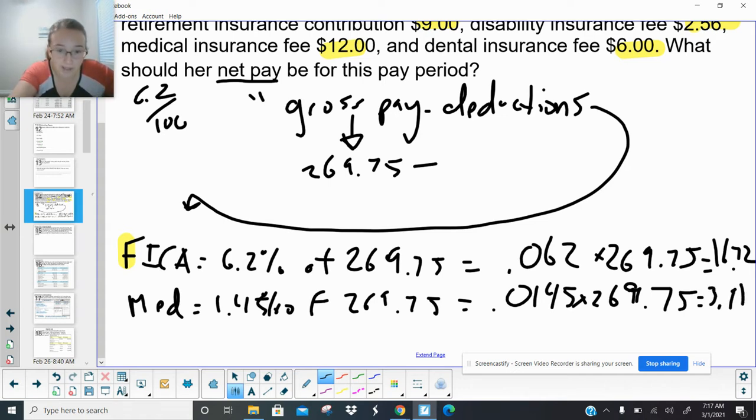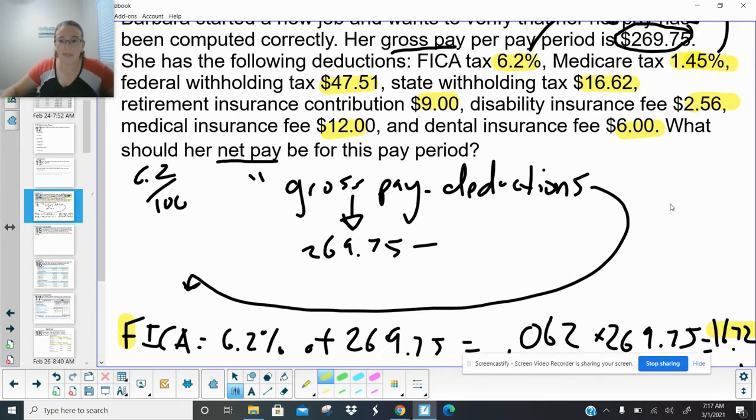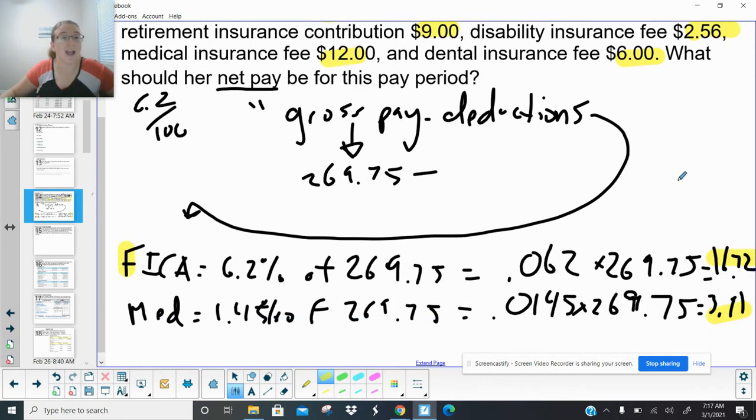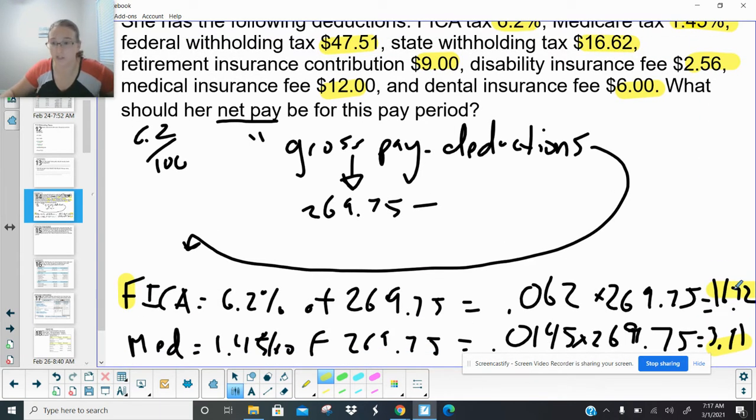Okay, so we have these two, and then the rest of the dollar amounts. So I want you to take a moment. I want you to add up all of the deductions. It's these two right here. These are the actual dollar amounts we need. Now we can add them with the other dollar amounts. Add everything together. Let's see what we get. Okay, I'm going to do this as well.